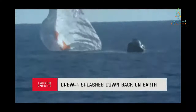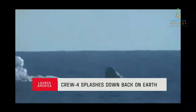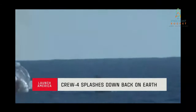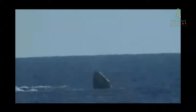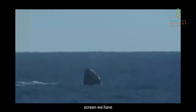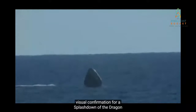Incredible view as the crowd goes wild for Crew-4. Copy, Freedom, SpaceX to splashdown and mains cut. Welcome. Copy. Mains are cut. Welcome home, Crew-4. Great view watching Dragon splash down back on planet Earth. Now, as you can see on your screen, we have visual confirmation for splashdown of the Dragon spacecraft.